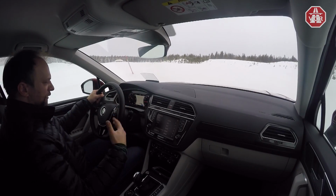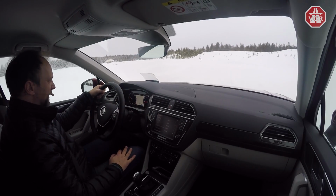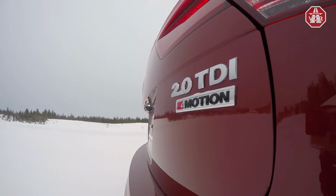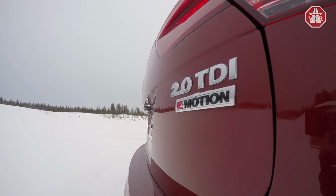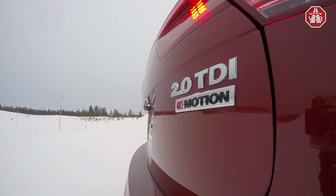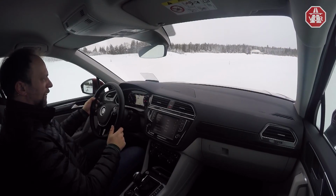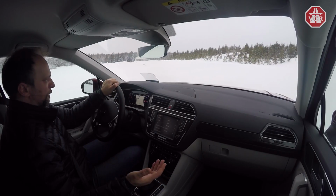I don't know. The powertrain itself, yeah, we got this 150 horsepower diesel. For us Germans, I might say no. I want at least 190 horsepower, even though I haven't driven it, but a little bit more power would be really nice. On the other hand, if you're not in Germany and you have a speed limit, this might probably be a fine setup for you.